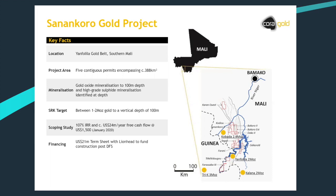A few years ago now, SRK delivered a 1 to 2 million ounce exploration target on the project, limited to depths of 100 meters. So in the context of that, we've drilled mineralization down to depths of 160, 170 meters to date. So this target, it's not a resource, it's a target that ultimately they believe we can work towards with more drilling. On the back of that target, the company delivered a maiden resource and scoping study in January of last year.